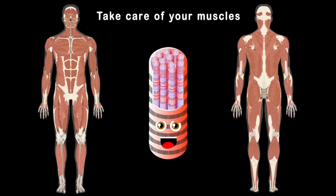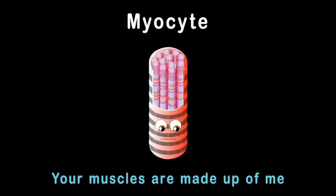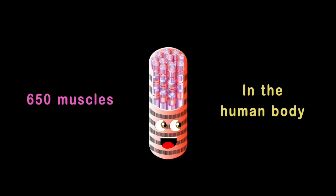So take care of your muscles because they're all made of me. I am microscopic but when grouped, I am real strong, you see. I am a myocyte, your muscles are made up of me. Here's some of the 650 muscles in the human body.